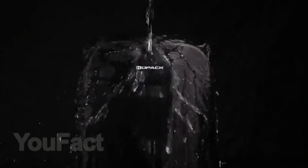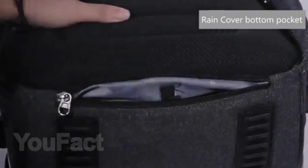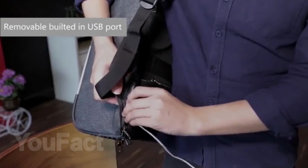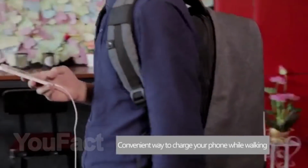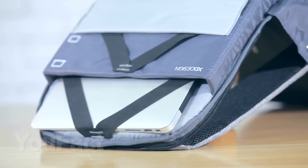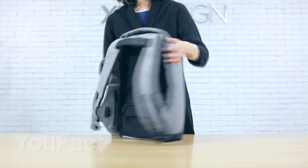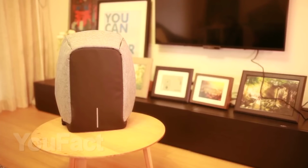Let's go on. It is made of waterproof fabric, and there is a protective cover in case of a very heavy rain, which is stored in a special pocket and is always at hand. Also, this backpack has a built-in USB port with a charging cable that allows you to conveniently charge your smartphone on the go. In the pocket for a laptop, there is a protective shockproof pillow. At the base of the backpack, there are anti-slip strips, as well as the construction of the backpack correctly distributes the weight on the back, which is important for long journeys. This backpack deserves attention, without a doubt.